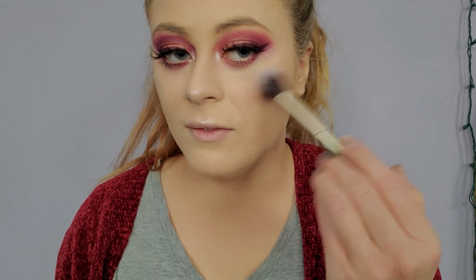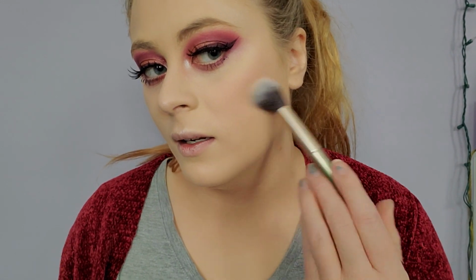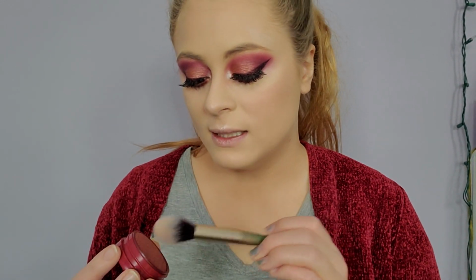And I do have Colourpop's Flexterion Super Shock highlighter on my skin right now, so we did quite a bit of Colourpop today on my face. I actually really like this color. If I'm just going nice and light, it's just a flush. It's just a bit of flush of color, just kind of on the cheeks.